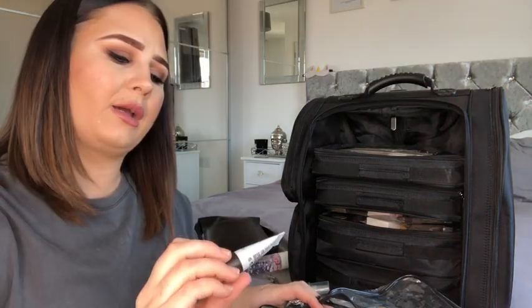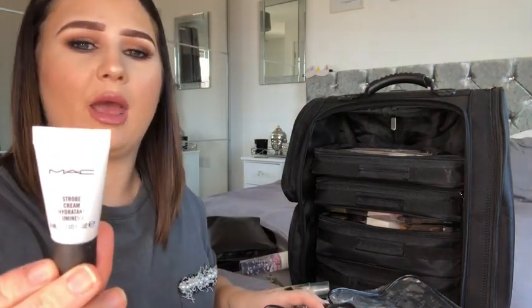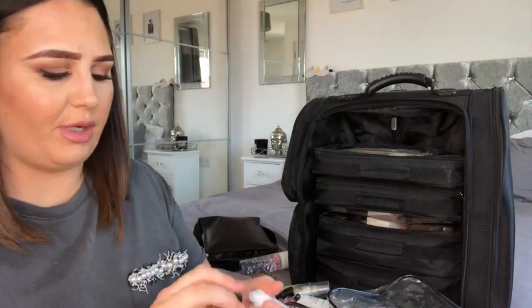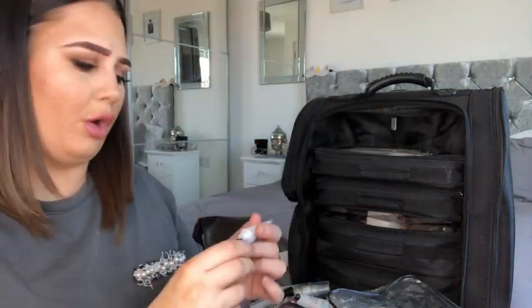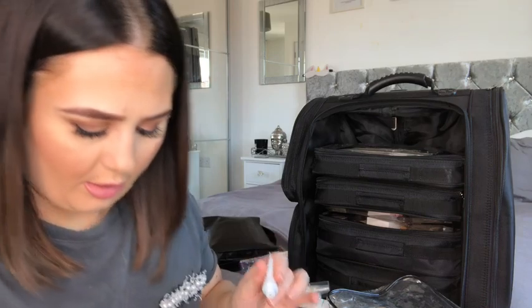I've got a Mini MAC Strobe Cream in Pink Light. Again, this is really nice. It's really nice to add in with foundation. It just gives a nice little glow. Sort of brings the skin to life if they're a little bit more on the dull side. Another popular one with brides.